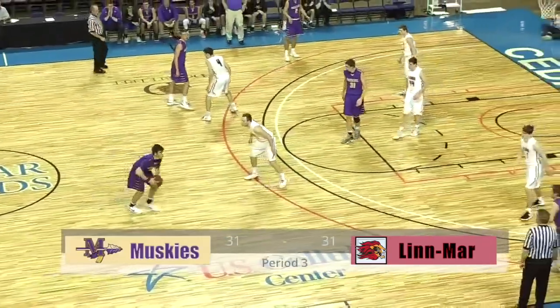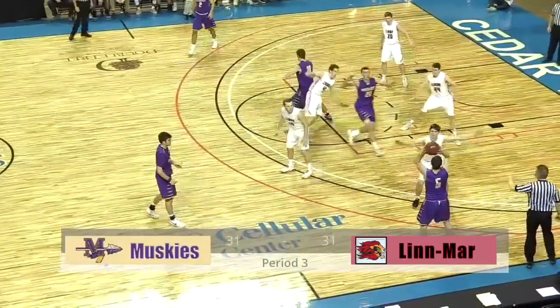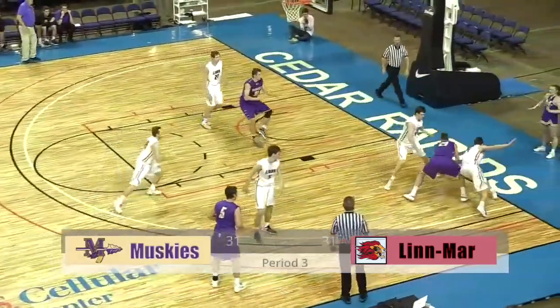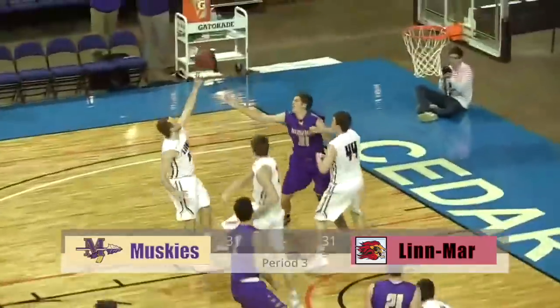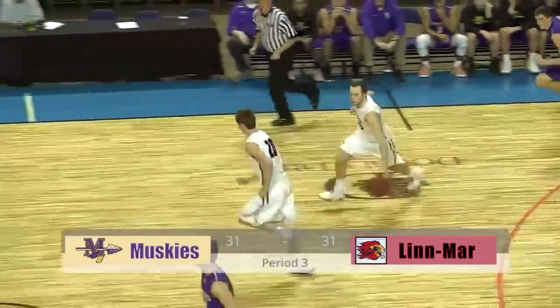Coach Belger coaching his tail off across the way there. Falk in the right wing. Bounces it for Wieskamp baseline. He loses it. Joe picks it up, gets it to Hahn. He drives in, tries to feed Howard, and it's stolen by Ruff.